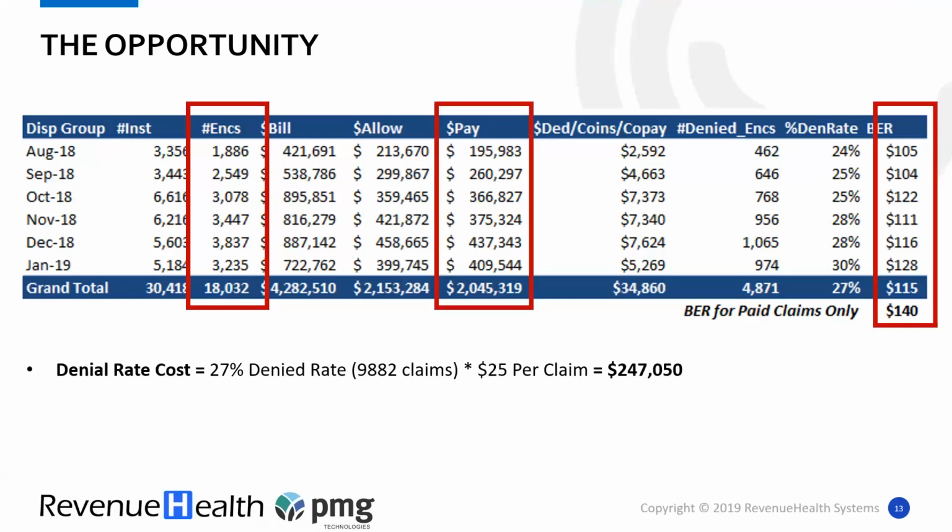And so that gap, if you look at a practice like this, they had an extremely high denial rate. 27% is very high, and it's not uncommon. We've seen denial rates very, very low into the single digits, but most of the denial rates we see are between 10 and 15%. But some of our clients come in the 20s, and this particular client was in the high 20s.